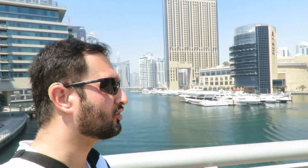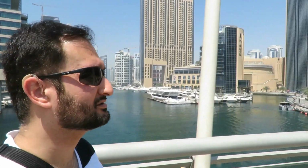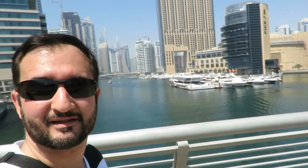So you can just see I'm walking towards the Marina Mall. So I just came from JBR walk and the beach. So you can see the yachts and all back in here. So I'll catch you in the Dubai Marina Mall, okay?